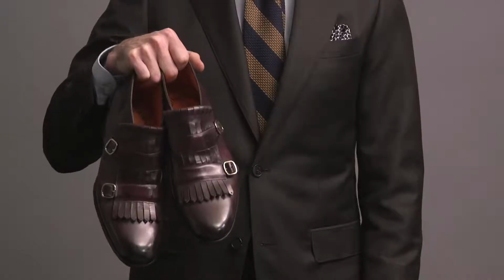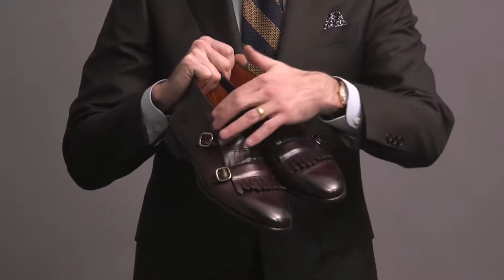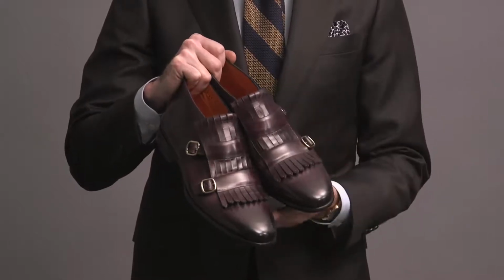So this is probably the wildest pair of shoes that I own. These are by Santoni. They're a double monk strap, but then they have this kilty aspect to them. It's kind of cool. It's kind of weird. I get it. It's not the most versatile shoe in the world. They are quite comfortable and definitely make a statement, that's for sure. I don't have occasion to wear these that often, but when I do, look out.